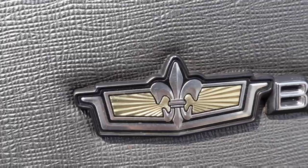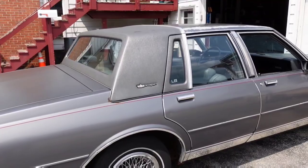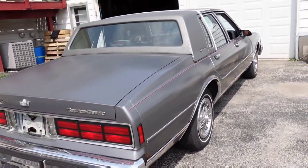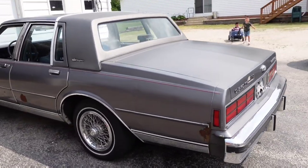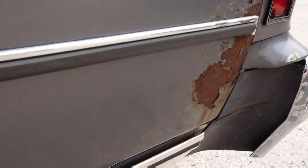Hi guys, we made it out here to the box Chevy. Y'all ready to see it? 1987 Chevy Caprice LS Brougham. It's got some surface rust. Got a little body damage right here on the quarter. I don't know if you guys can see it.